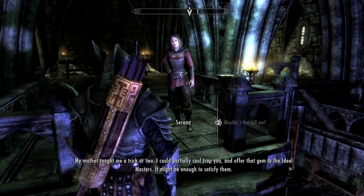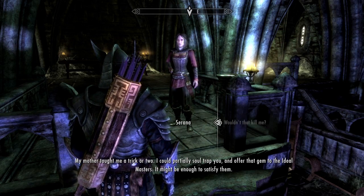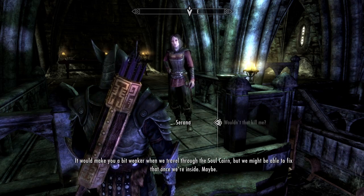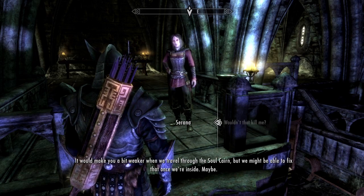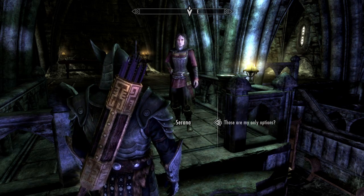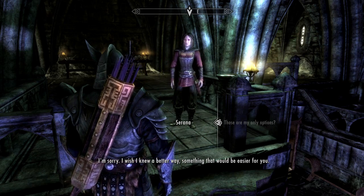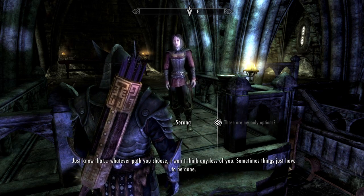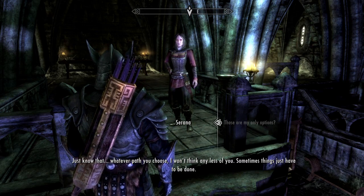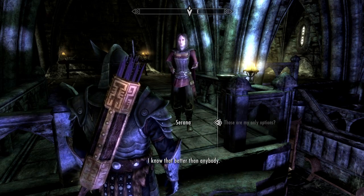My mother taught me a trick or two. I could partially soul trap you and offer that gem to the Ideal Masters. It might be enough to satisfy them. It would make you a bit weaker when we travel through the Soul Cairn, but we might be able to fix that once we're inside. Maybe. I'm sorry. I wish I knew a better way, something that would be easier for you. Just know that whatever path you choose, I won't think any less of you. Sometimes things just have to be done. I know that better than anybody.